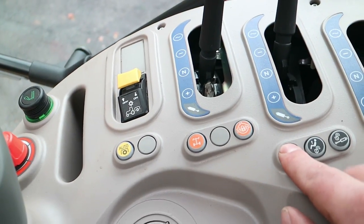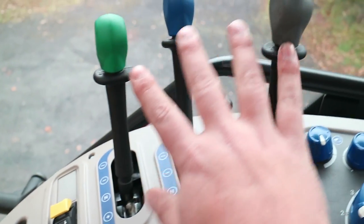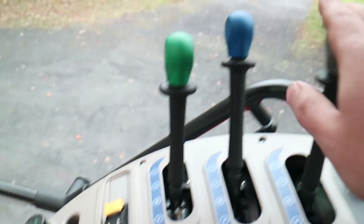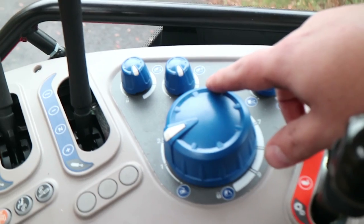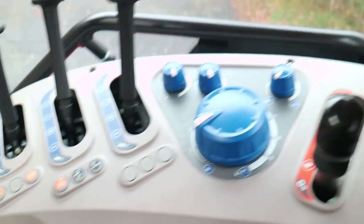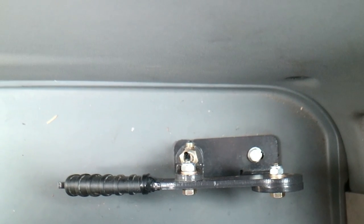Front suspension on and off, differential lock, four-wheel drive. Again, we have one spool valve, as I mentioned here, on the armrest, and the other three then are manual spool valves here on the console. Moving back then, you have your lift. You can set all your different parameters and speeds. Creeper transmission, 4-speed PTO, and then down here beside the seat you have your trip for your hitch.